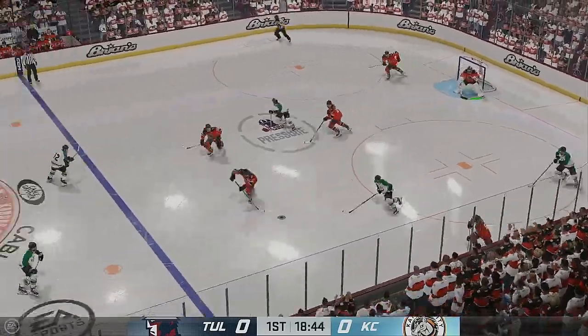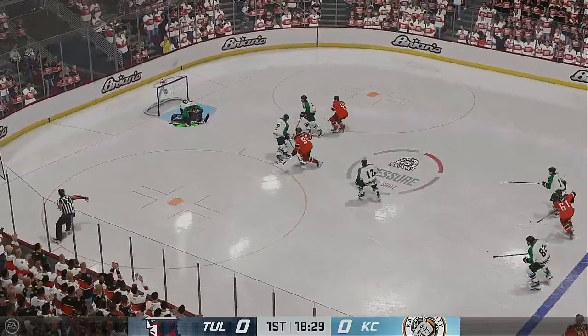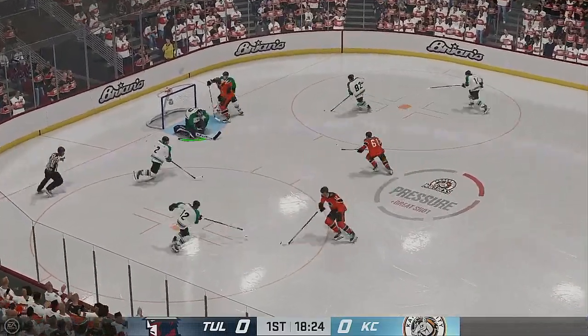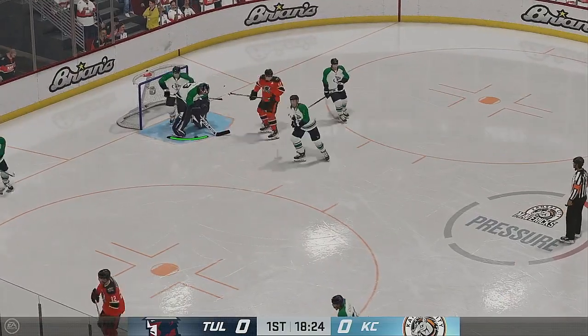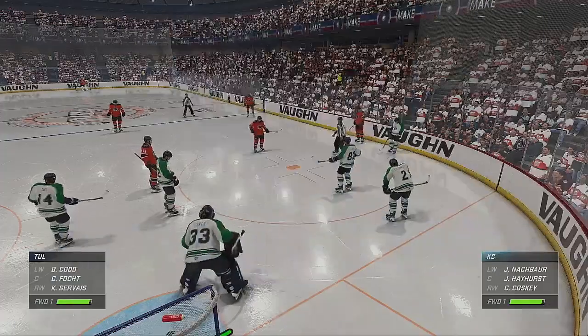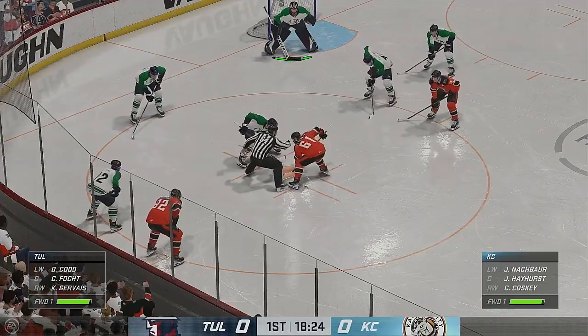The Mavericks have it from their own end. Carries it in. Quick shot! Denies him on a slapper! There's the whistle as the puck is frozen up. 50-50. Lots of hockey left to be played in this period. The game is still scoreless.